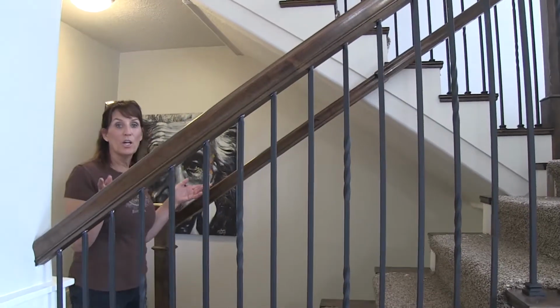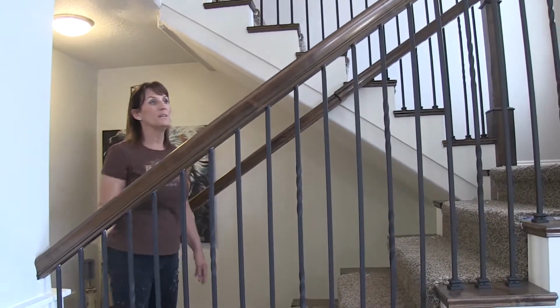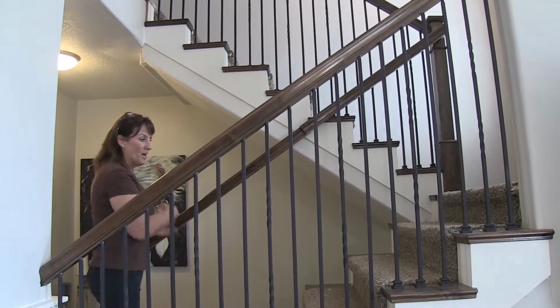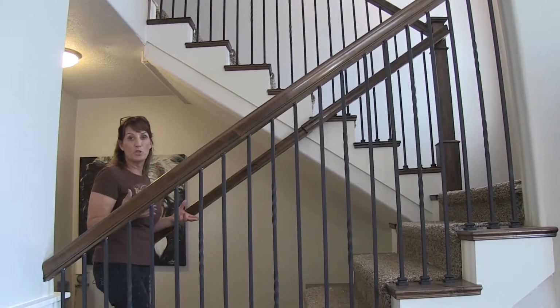This particular condo had these walls. This whole area was walled off. All of this is walled off. And so I opened it all up so that you could have a feel of a larger space and all.